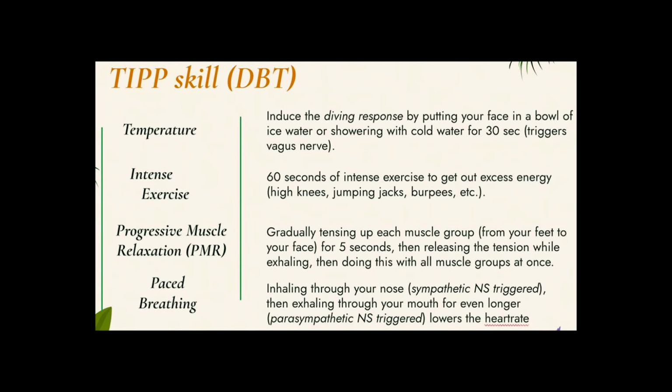Then the first P from TIP stands for progressive muscle relaxation. This is a technique where you tense up every muscle group for about 5 seconds as you inhale, and then you release as you exhale. So you start with your feet, move up to your legs, thighs, butt cheeks, abs, hands, arms, shoulders, face, neck, all of that. And then at the end, you do it with all of the body parts together. So you clench for 5 seconds and then you release.